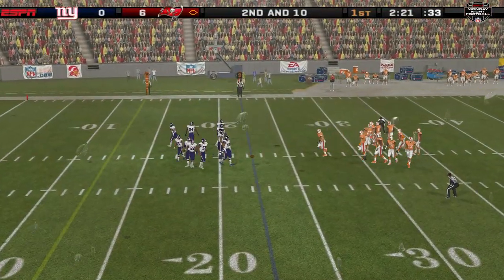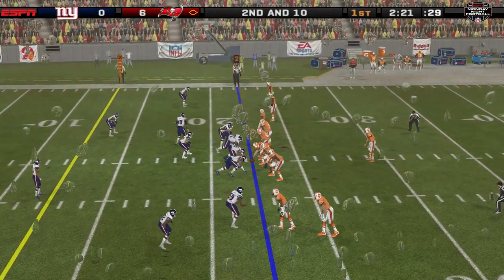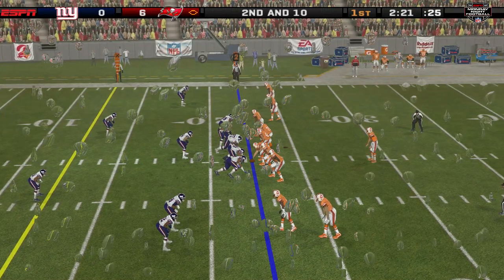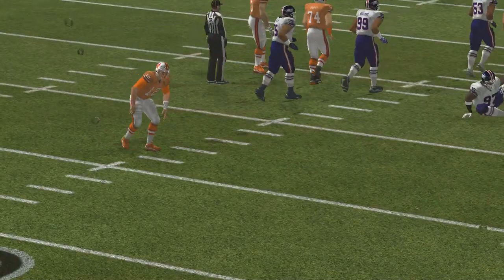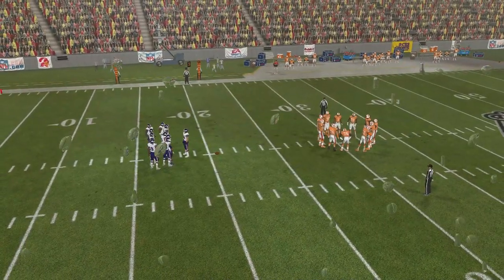Second and 10. Ball on the 22-yard line. Only one man back. Closing in with the throw. It's a screen. Carter comes up to make the play at the 21. When you let a short pass get completed, you better be a good tackler.